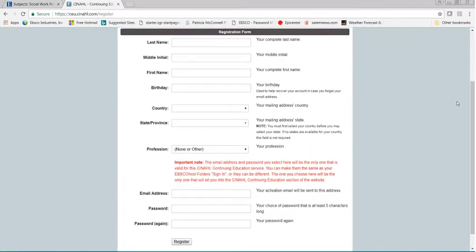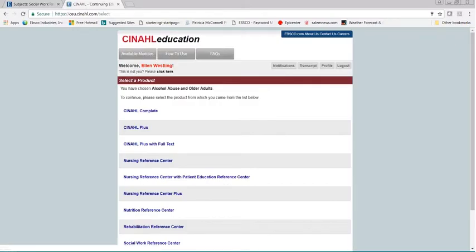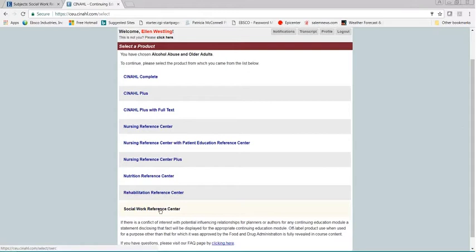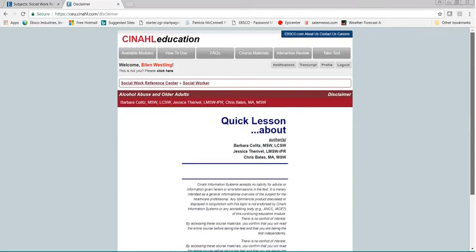And the email address that you include will be the email address where the activation email will be sent. And you must have this to register the first time. So please use an email address that will be available to you, that you will most likely use for your continuing education credits via Social Work Reference Center. So I'm already registered, so I'm just going to sign in. And it's considered as part of CINAHL education, but what I'm doing right here is coming down to Social Work Reference Center. And this is my content about alcohol abuse in older adults.